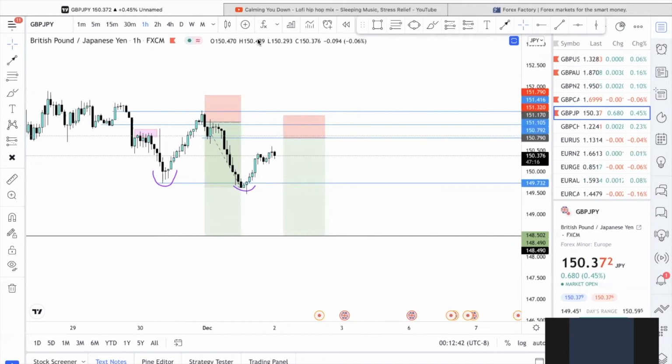And also take into account that I am a swing trader. So obviously I do risk more than 30 pips on some trades because I swing trade, because I'm aiming for 200, 300 pips per trade.